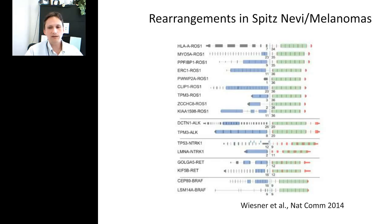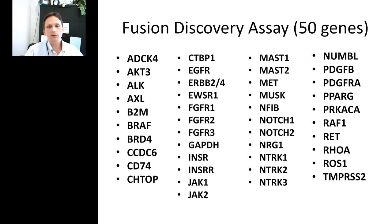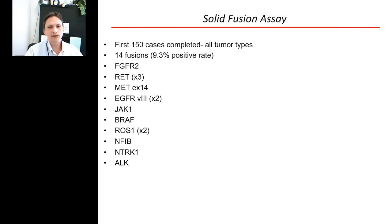This paper came out of Boris Bastian's group in 2014, showing Spitz nevi and melanomas with an increasing number of fusions. So for these reasons, we've now moved to a larger 50-gene fusion assay, which we're excited about. We've launched it and now use it routinely. In the first 150 cases of this assay, we were very excited that we had a significantly higher positivity rate, almost 10% of our cases. This was all tumor types. It's not limited to lung or thyroid. We found various fusions, and by fusions I include some RNA rearrangements such as exon 14 skipping and EGFRvIII.